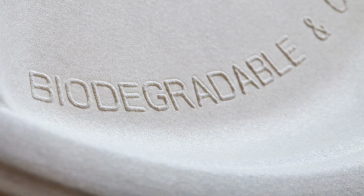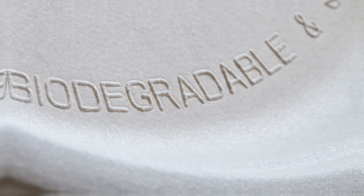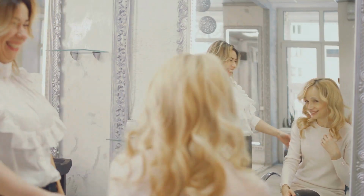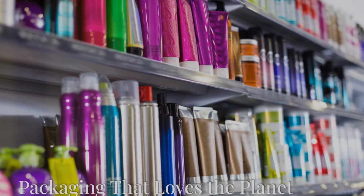Biodegradable capes. These eco-friendly alternatives are made from materials that decompose naturally, so you can feel good knowing you're not contributing to plastic pollution. Plus, they look just as chic and professional as traditional capes. Your clients will be impressed by your commitment to sustainability, and you'll be doing your part to protect the planet. It's a win-win.